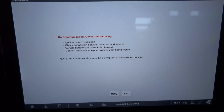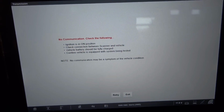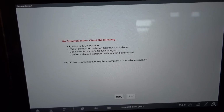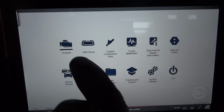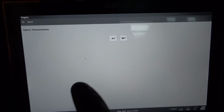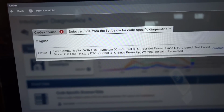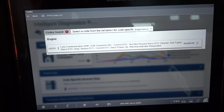So when we have a no-com problem, the typical thing to do is check powers and grounds at the control unit. Okay. That's how I like to tackle these no communication trouble codes. So let's back out of here. Let's go back to the engine computer. As you can see, our trouble code is there. Okay. Let's go to our transmission control unit and let's check our powers and grounds.